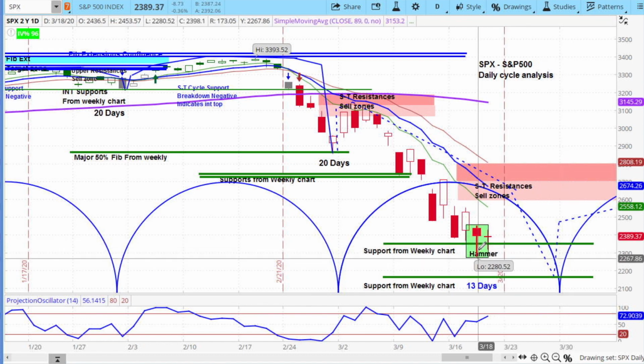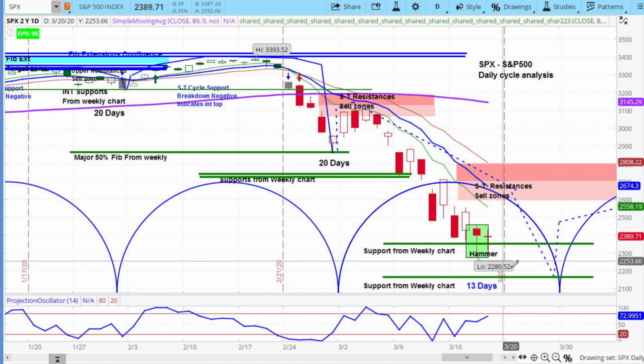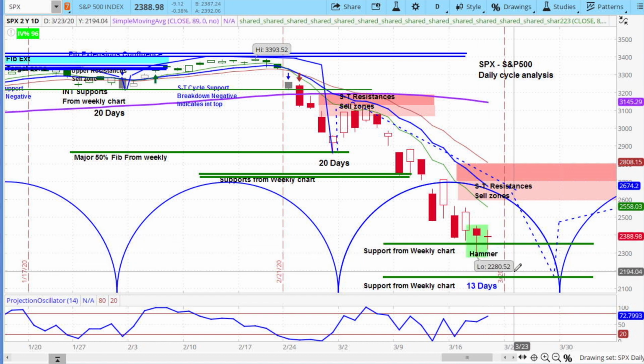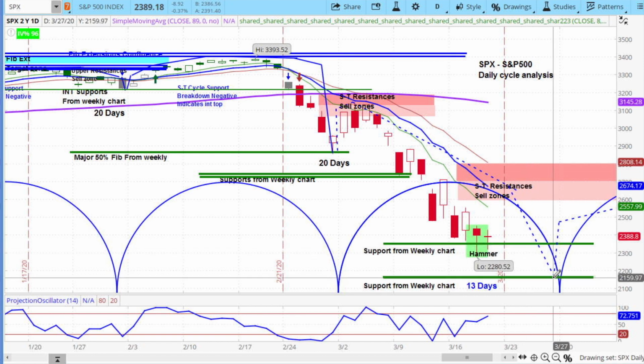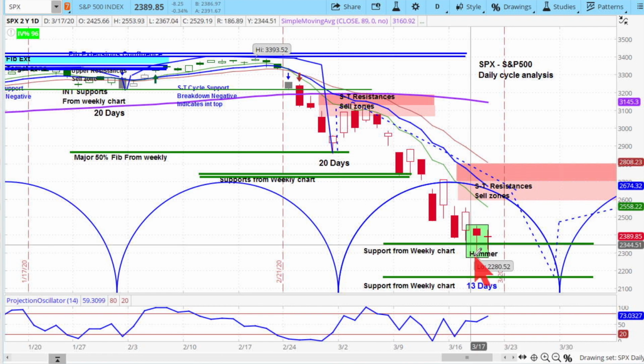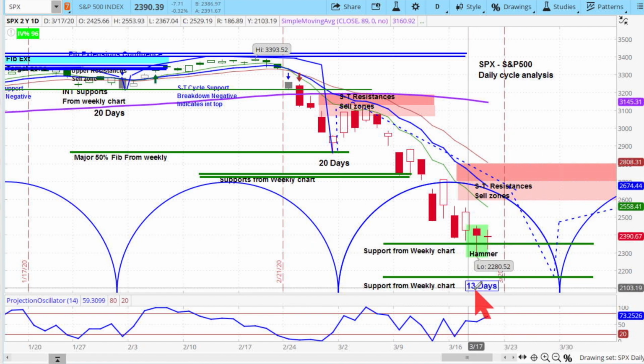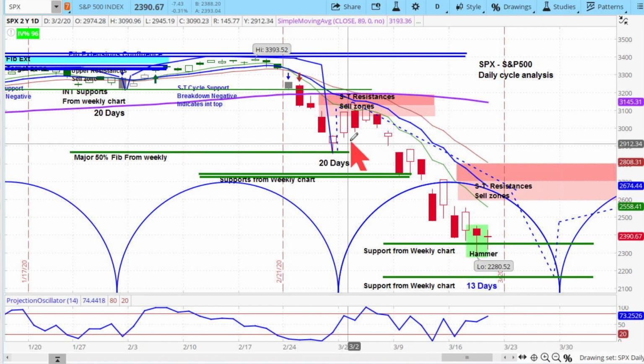There's the hammer that occurred yesterday, and then another hammer or doji forming right now. So we've established a level somewhere just under 2,300 where buyers are starting to come in. Now, there's a possibility over these next, we're going to call it 4 to 8 trading days, that this low will be taken out and we'll continue to chop in here. Now, we're so far 13 days of the 20 days off of that time frame.